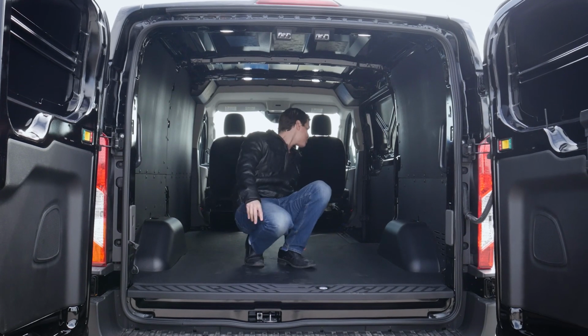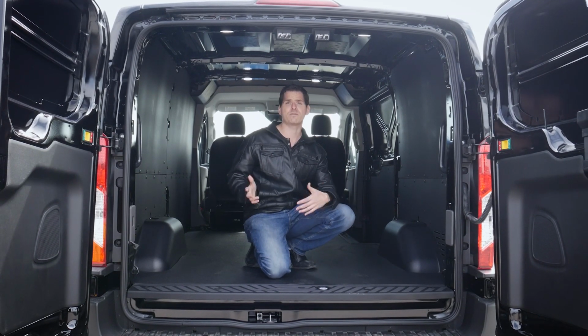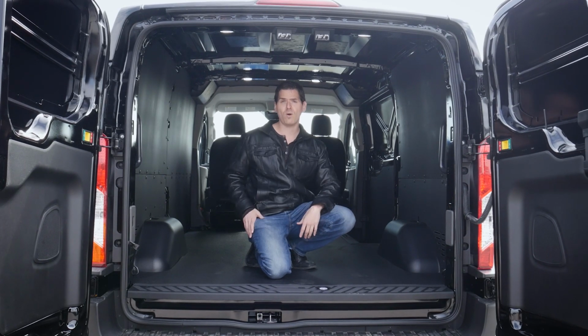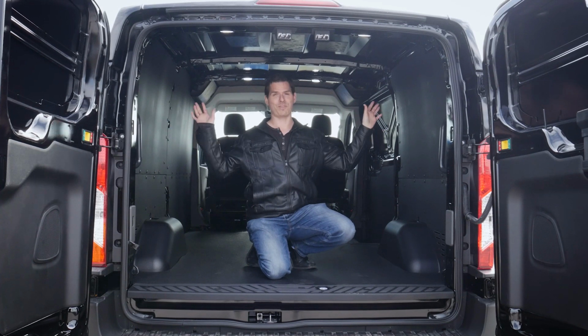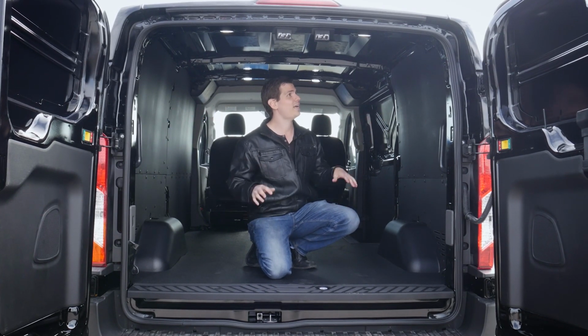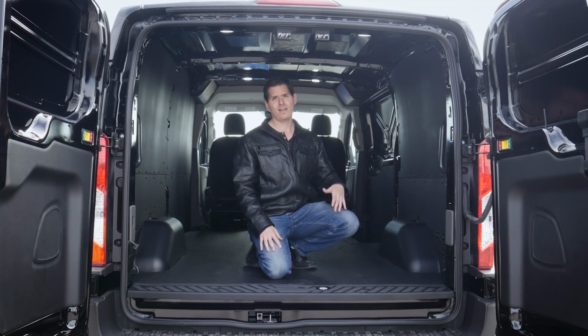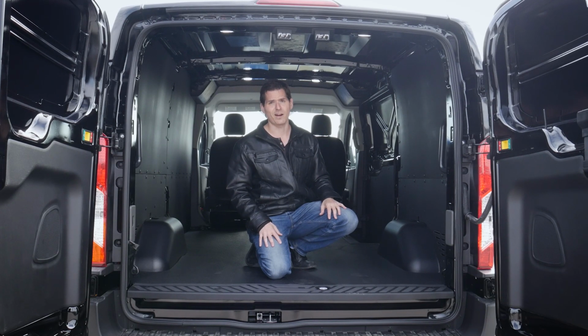But feature-wise, it's pretty basic back here. This is a cargo van. Obviously, if we had the option for the crew van, we would have that second row. If you had the option for the passenger van, the seats here would be all over the place. So many different options and configurations inside of this thing. But I like what Ford's done with it. It's nice, it's simple. The technology is really where it's at for the 2022 model. This is still pretty nice back here.